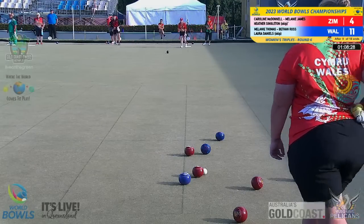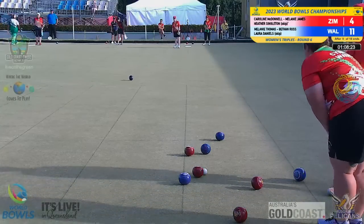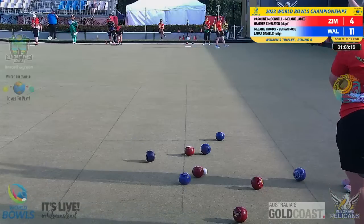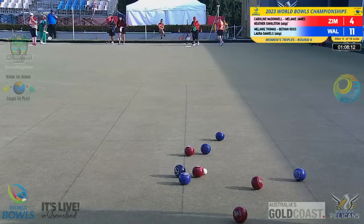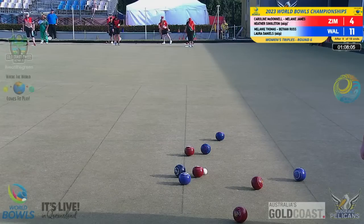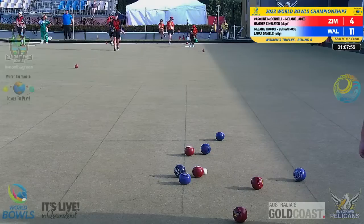Okay, so Laura's down on the forehand, looking to draw in here onto the shot bowl. She's got pretty good weight here. This is a pretty good attempt. Very good attempt there, Tim. She'd come to a good spot because she could work off that bowl with her next. Absolutely. It's likely to spray the white out to the blue wing, the wing bowl out there on the blue one.